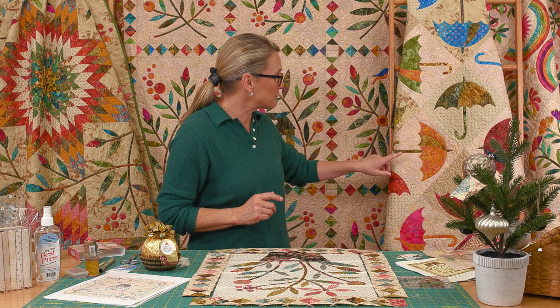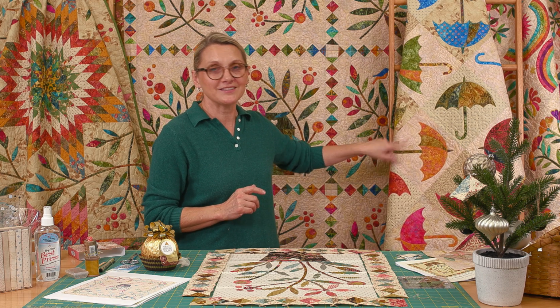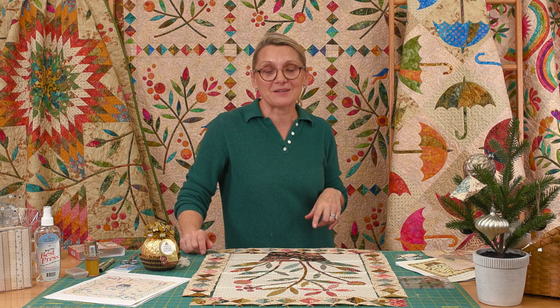And another fun project is this umbrella project if you want to practice, and this is one of my favorite classes. Go visit our website. I have videos on fusible applique where I show you more and more about it, and if we need to, I'll post some pictures of me stitching so that you have a little reference.